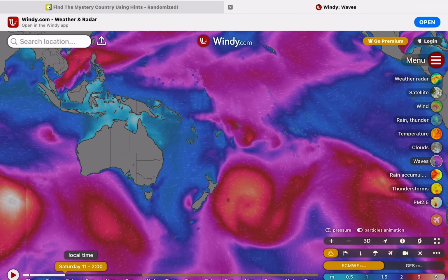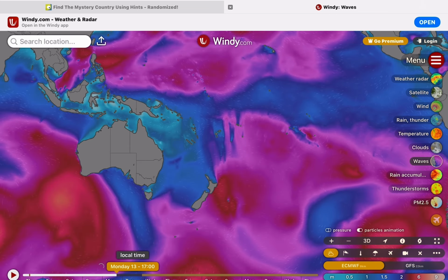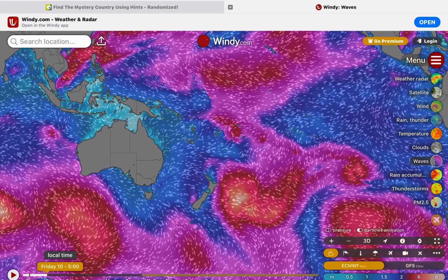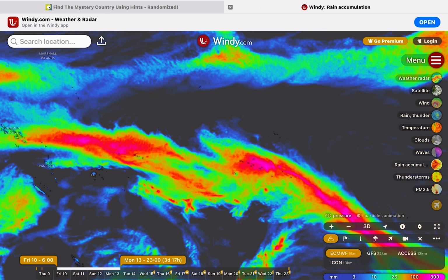Now in Australia it shows more waves, southwestern Australia especially, after the 13th, when that system passes by near South Australia too. So stay safe with these storms and everything. Please be careful with flooding, severe storms and other hazards. Stay safe.